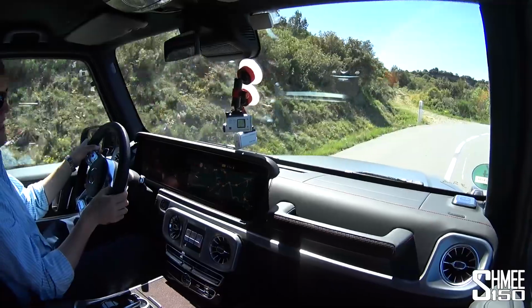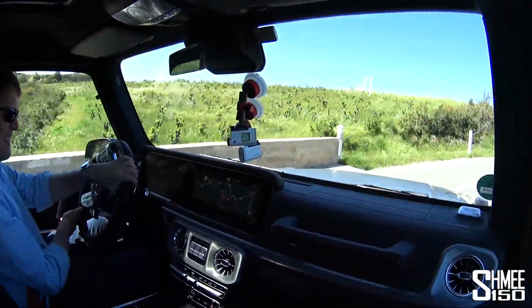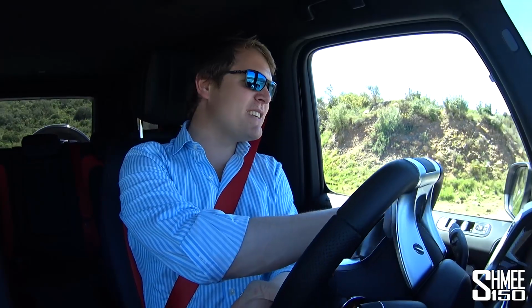The UK start price is £140,000. You will do nearly £20,000 extra for an Edition 1 package. The Euros price is about 160,000, and then add on 20,000 euros for the Edition 1 there. So it's not a cheap car. But if this is what you're after, I don't think there's much that could do it better.